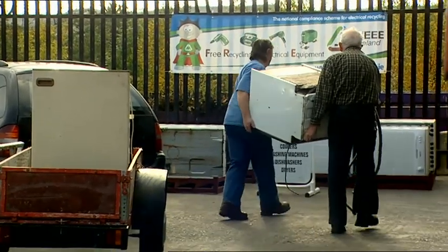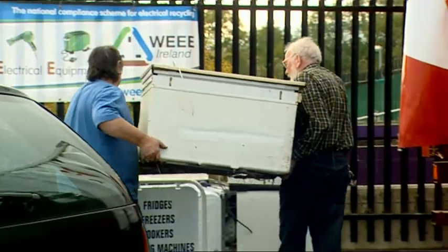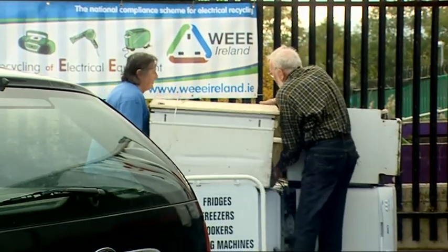Or if they're getting a large appliance delivered out to their house, provided they have that appliance ready for collection, the delivery guy will take back that appliance. So that's the three ways that the public can bring back the material to these collection points. It's at that point that WEEE Ireland come in and we will collect from these points.